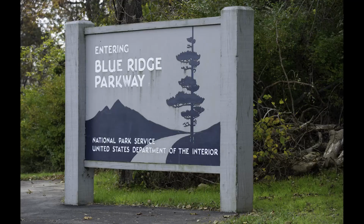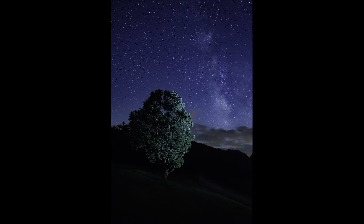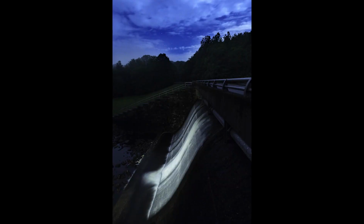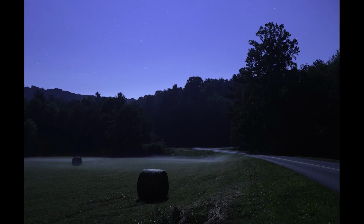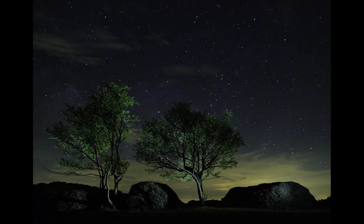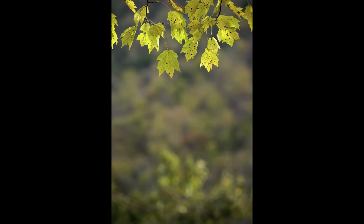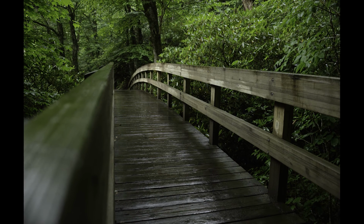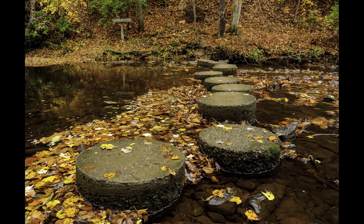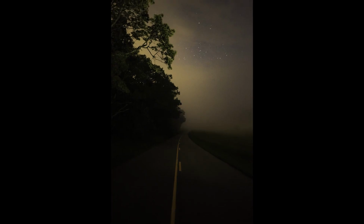When is my favorite time to photograph the Blue Ridge Parkway? Maybe in summer, when the Milky Way arches over the Appalachians and fireflies flitter in the dark. Maybe under the moon, when the road and the mountains are quiet and the shadows are soft. Maybe in the fall, when the leaves turn the landscape into a foliage rainbow. Maybe in the rain, when the forests come to life. Or maybe in the fog, when mystery shrouds the land.